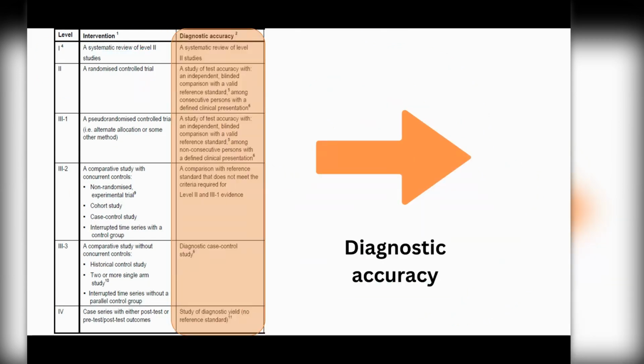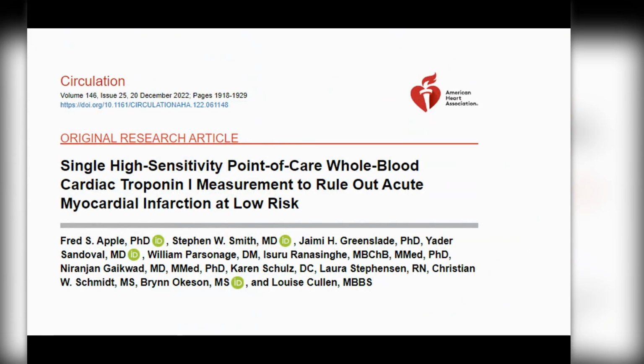When we look at diagnostic accuracy, level 2 evidence is like the one that Fred has just described. It's a study of test accuracy with an independent blind comparison with a valid reference standard, i.e. the clinical assay, among consecutive patients with, in this case, acute myocardial infarction. And Fred has gone over this paper in great detail, so I'm really not going to need to go over all of the nuances, but it's essentially what we did. We looked to see whether we could identify a threshold for the Siemens Atellica VTLI point-of-care assay that gave us a very high NPV, greater than or equal to 99.5%, and a sensitivity greater than 99% for index MI. And that's really trying to identify how we could use this assay in clinical care.